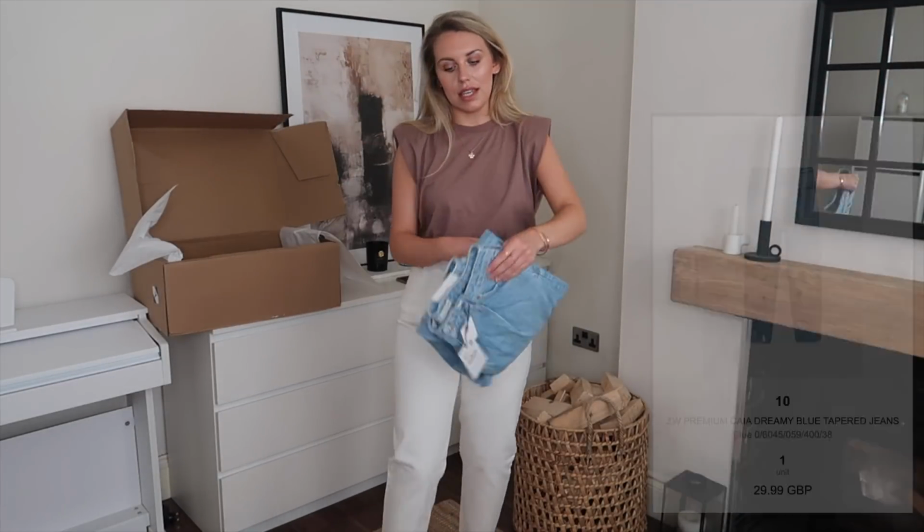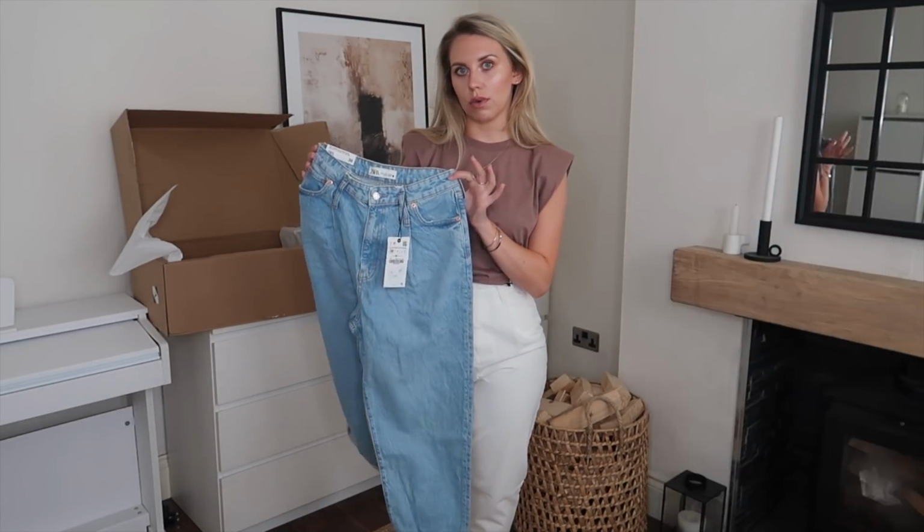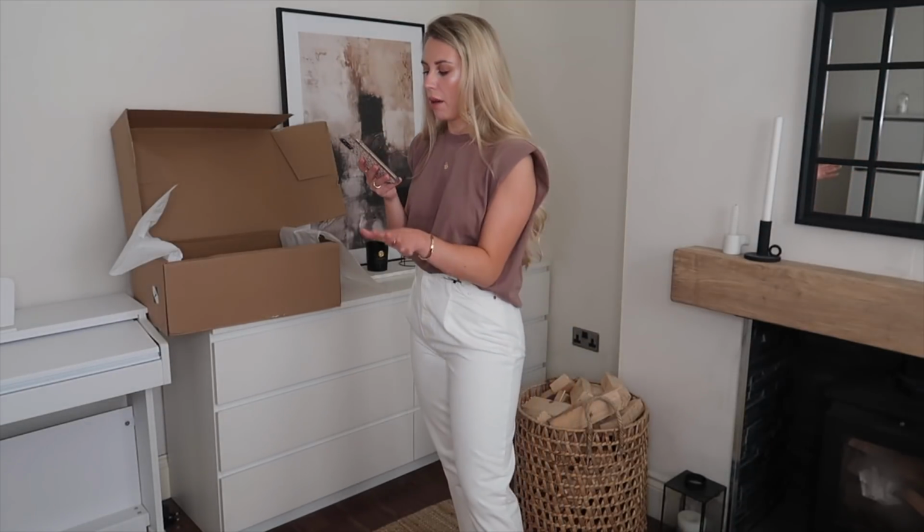I picked up the exact same in the dreamy blue, they're called, these ones. Oh, and I've just looked online as well. The blue ones are not in the sale. They are $29.99 as well. So yeah, I'll definitely be sending both these and the blue pair back.